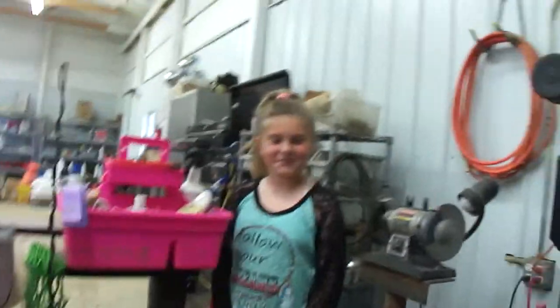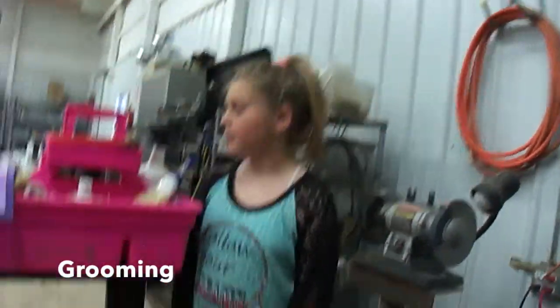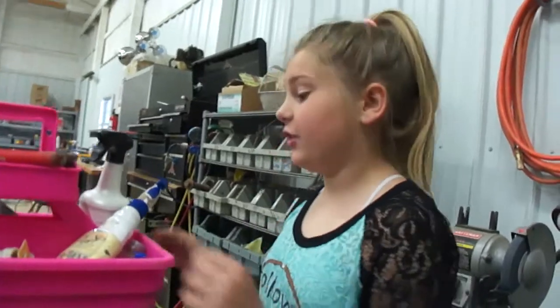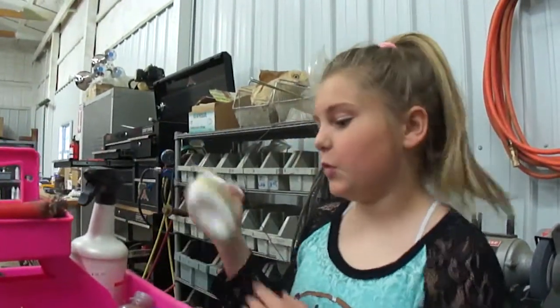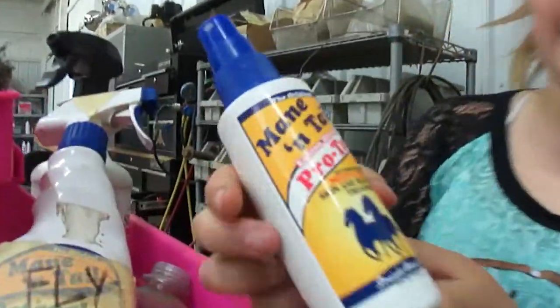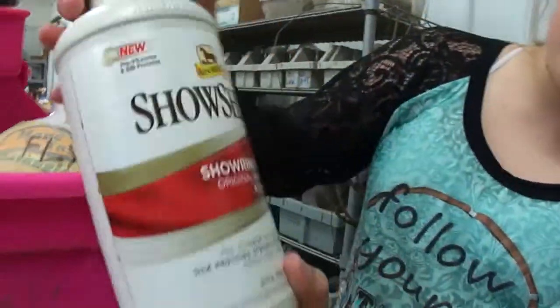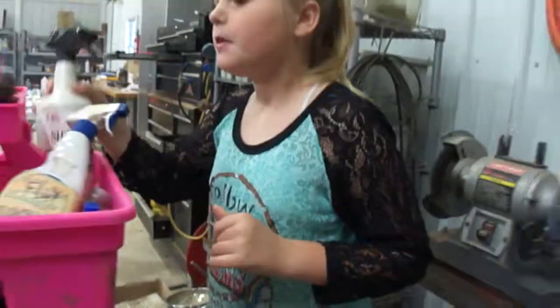So Emma, what will we need from the groom box that we need to take for the show? Well, the most important things you're gonna need is fly spray, of course, and the medication spray just in case they get scratched in the trailer or something, or another horse gets it. And Shosheen is really important. It helps their coat get nice and smooth and stuff.